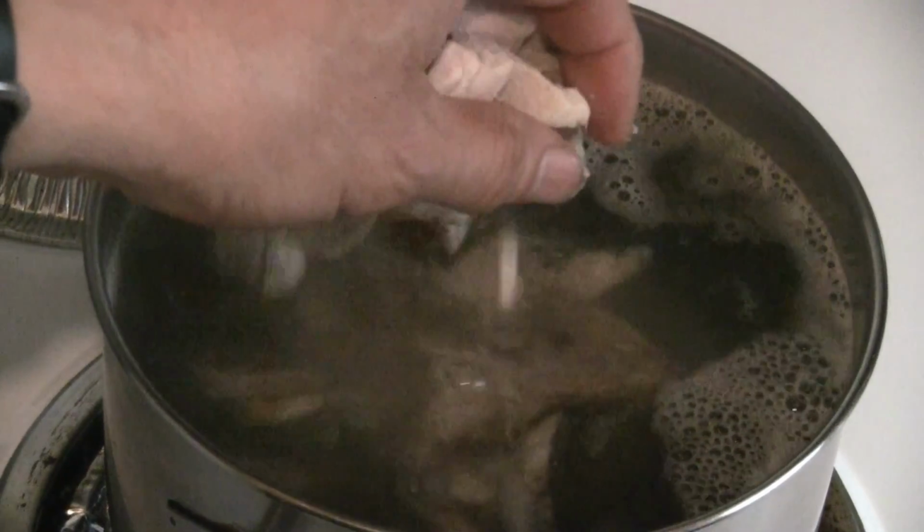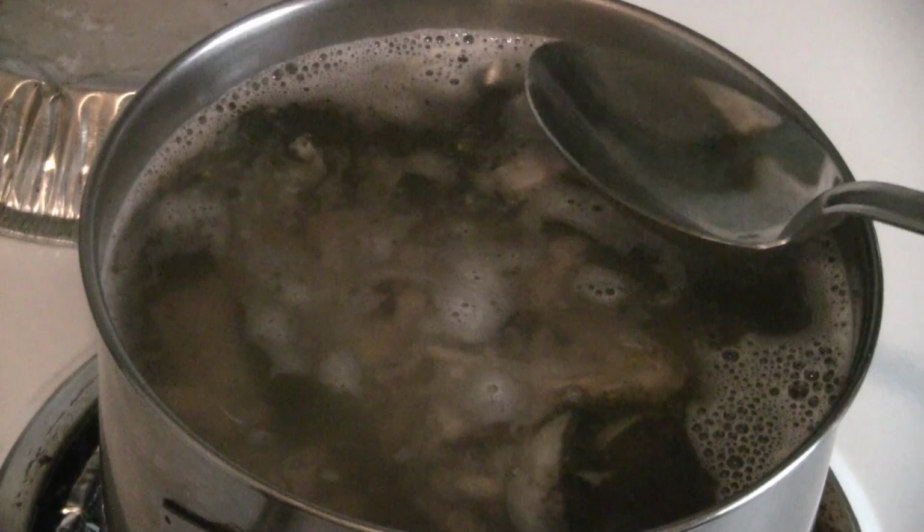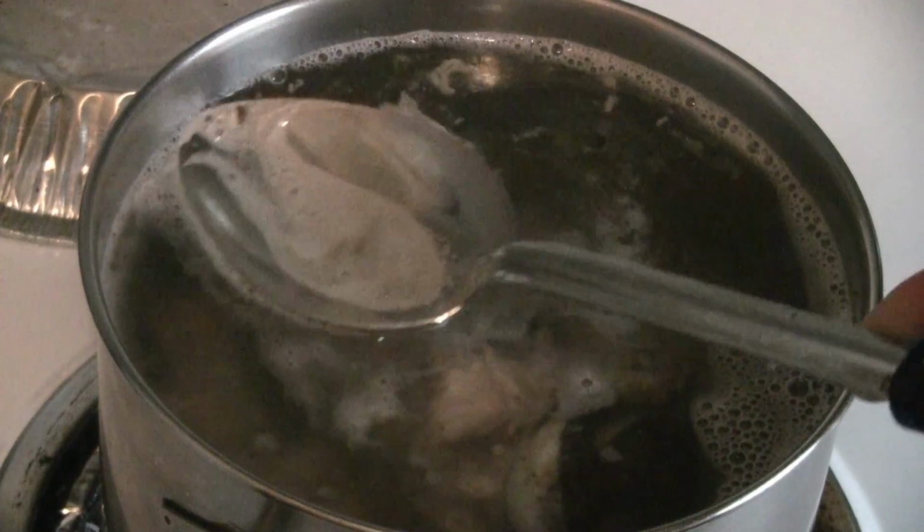I'm going to add the pork from the roast, just for added flavor in the broth. You can skim the froth from the surface.